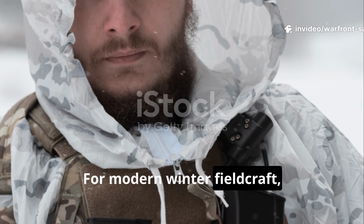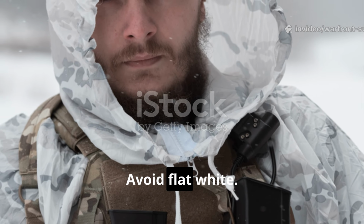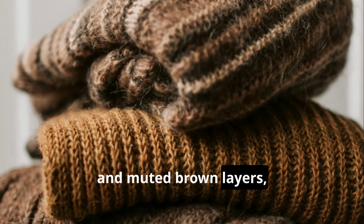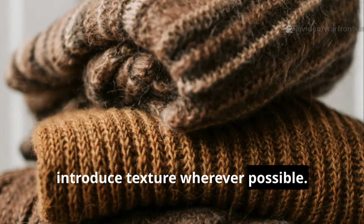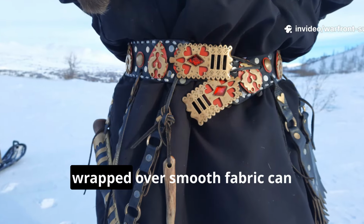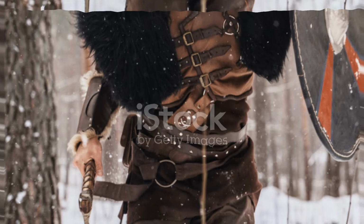For modern winter fieldcraft, the principle is pretty simple. Avoid flat white. Combine off-white, grey and muted brown layers, and introduce texture wherever possible. Even something as basic as crude cloth wrapped over smooth fabric can dramatically reduce recognition.